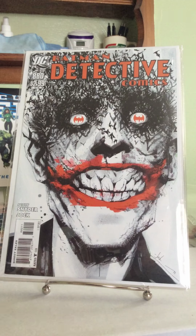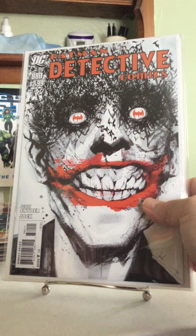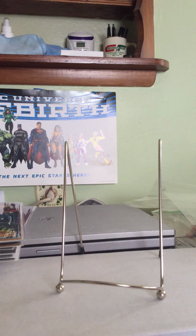I'm not going to sell any of these books. I don't do the selling part of this. I just put them in boxes.